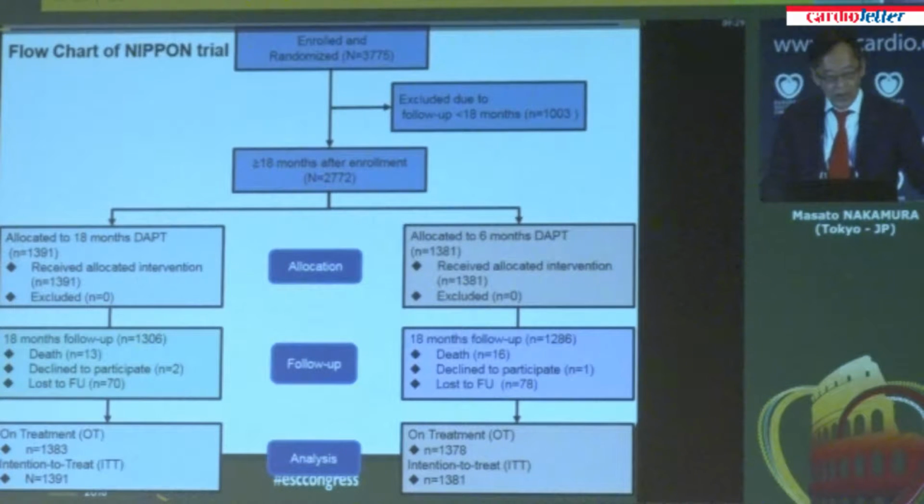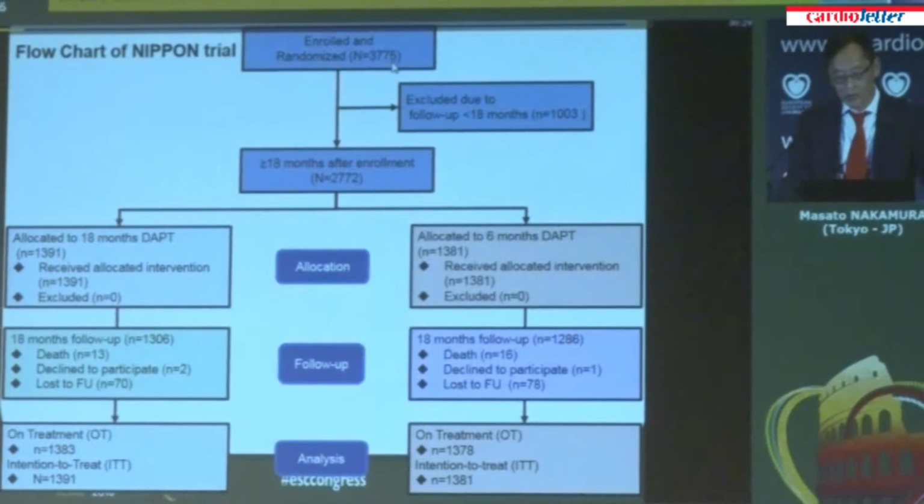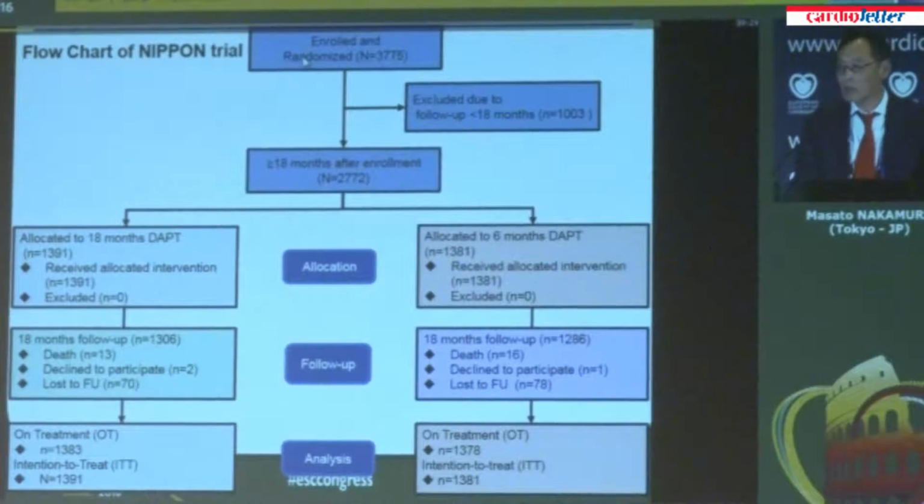This slide shows you the flow chart of the NIPPON trial. A total of 1,375 patients was enrolled and randomized to two groups at a ratio 1:1, 18-month DAPT and 6-month DAPT. Unfortunately, this trial was prematurely terminated because the interim analysis demonstrated lower event rate than expected, and enrollment of the trial was slow. We decided to terminate this trial.